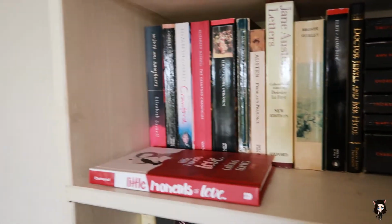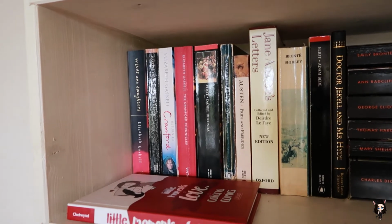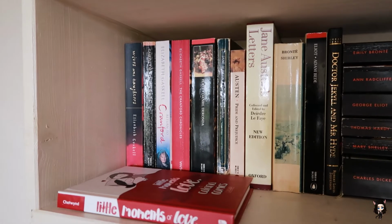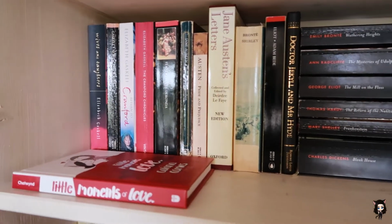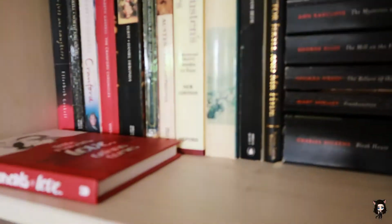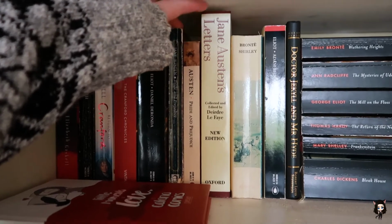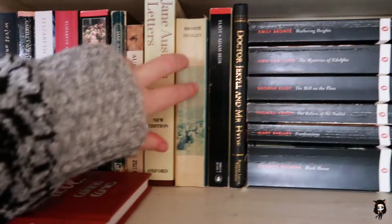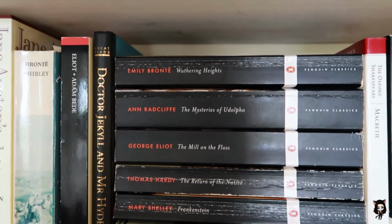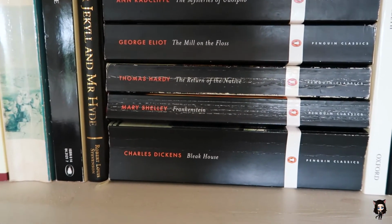And then behind them, let me just move Snug out the way, begins in earnest the classic literature. A lot of Gaskell, a lot of Austen. I've got several copies of most Austen books. Two Pride and Prejudice there, a collection of Jane Austen letters, Bronte, Eliot, and then these here are my Penguin Classics because they all go so nicely together.